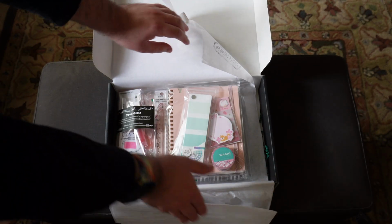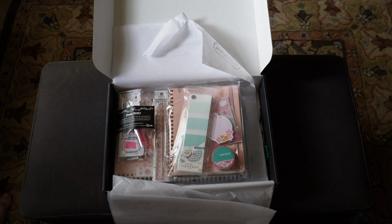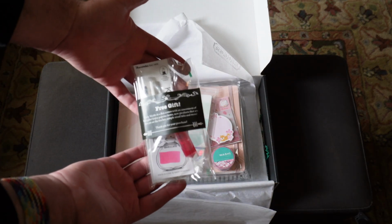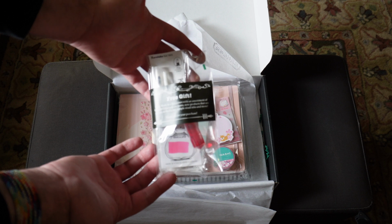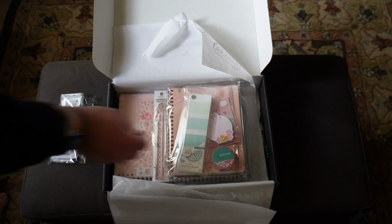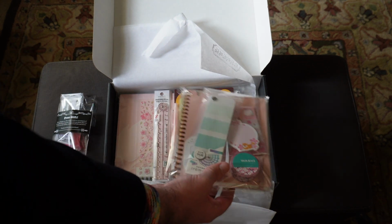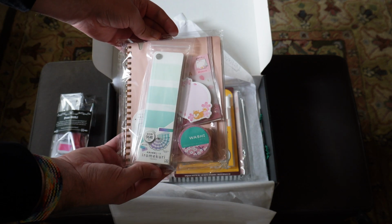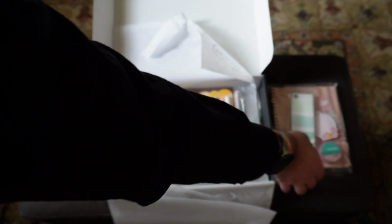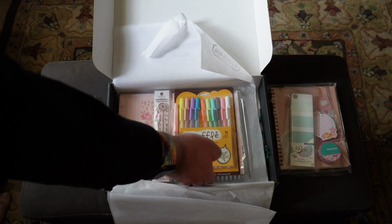Oh yeah, that is a very, very pink box. Like outside. So, here are our goodies for the month. Looks like we got a build your own pen and a very pink ink. This looks like it should be the Deluxe Kit, I think, here, with the little color palette thing and notebook and all sorts of stuff.